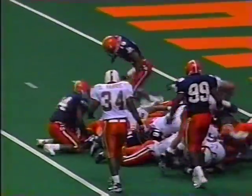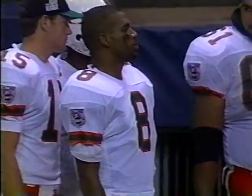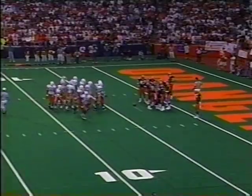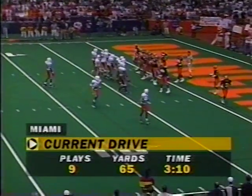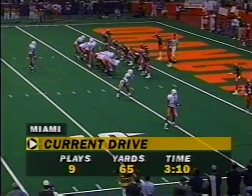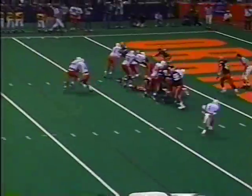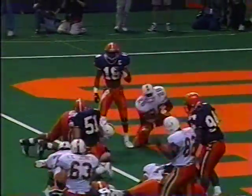Stewart, 1 yard. Ryan Collins comes in sometimes in these situations for the Hurricanes. Ed Hobson made the tackle, the nose guard, number 94 from Roosevelt, New York. Ball is on the 3. So look at Collins. He's got different skills. Better roll out. 9 plays, 65 yards. Miami spreads him out again. Stewart, touchdown, Miami.